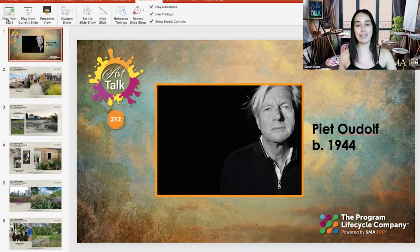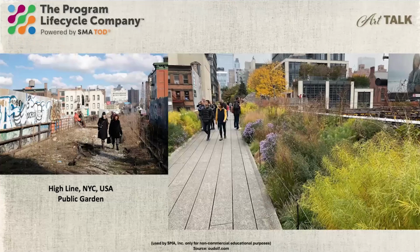All right, hi everyone. Today we are talking about all things garden design and highlighting a different type of artist. Piet Oudolf is a Dutch garden designer, nurseryman, and author. Starting off with maybe his most famous design, this is one I enjoy every time I'm in New York.